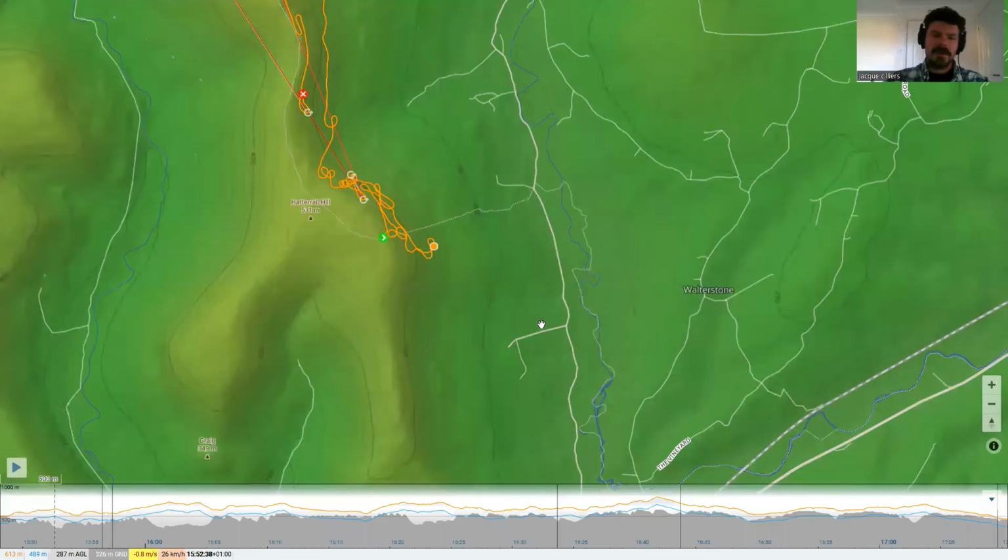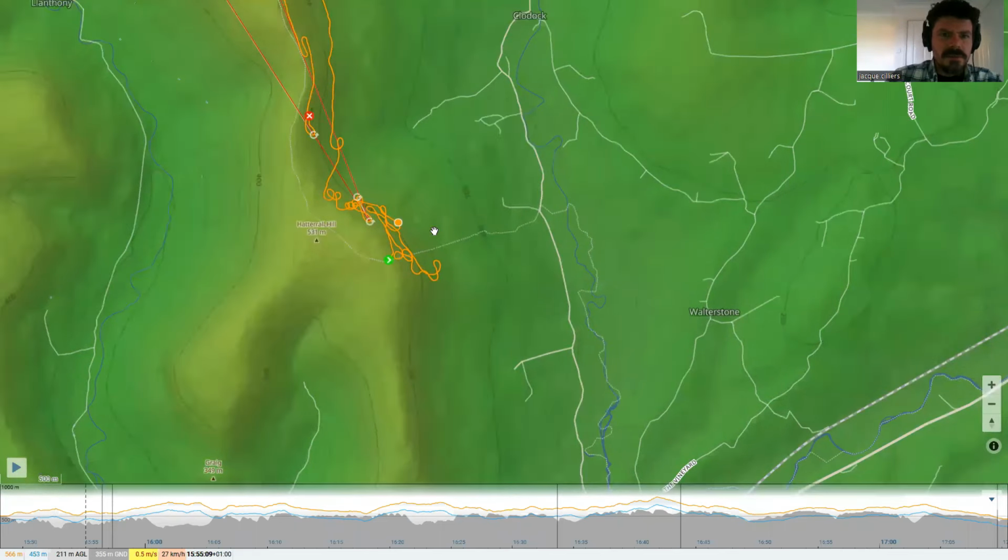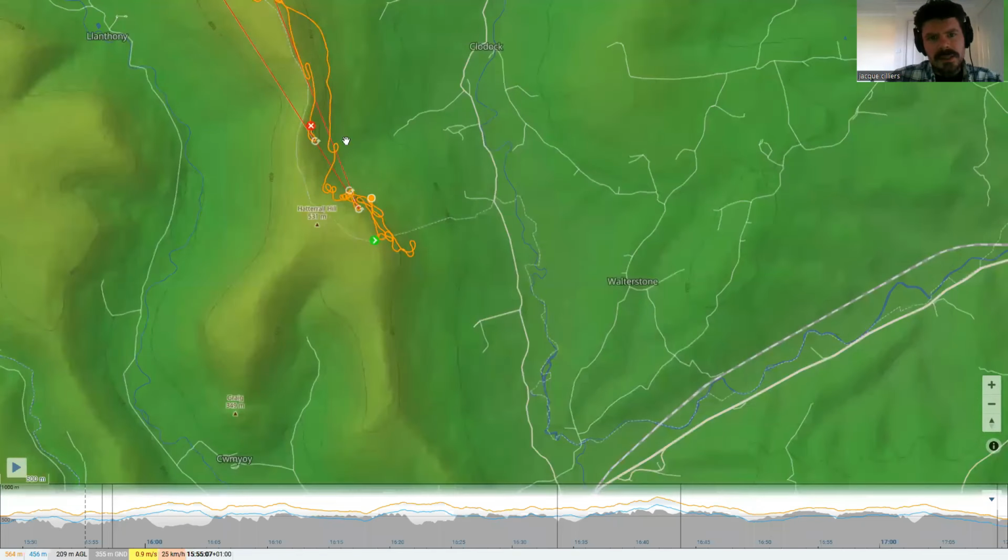So that was that. 12 kilometers in the first instance, and 6 kilometers from here. My longest distances in the UK, so I'm super happy about that.